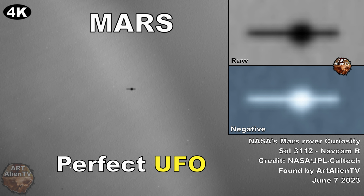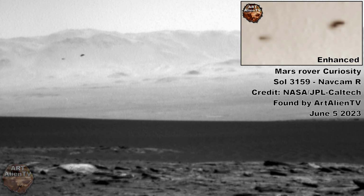Alright? 2,300 kilometres apart. This is a recent one. Sol 3591, where we have two together. This one is like a V shape, kind of wing, like a flying V, one I showed recently.